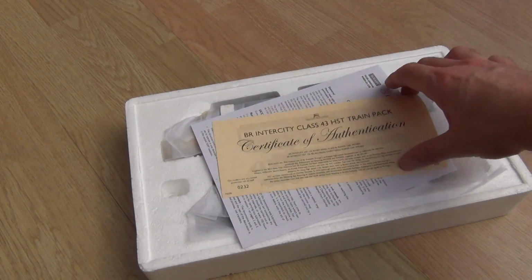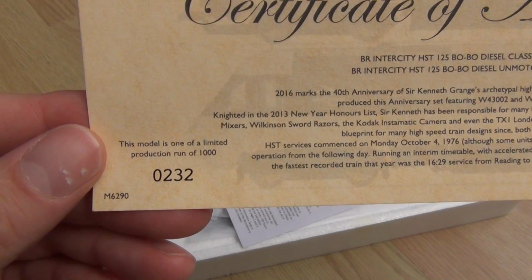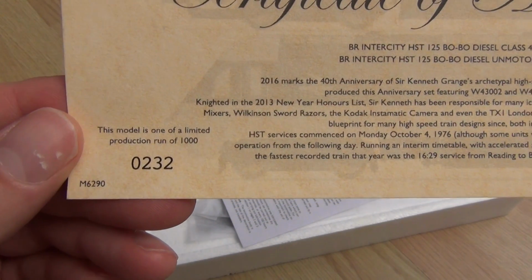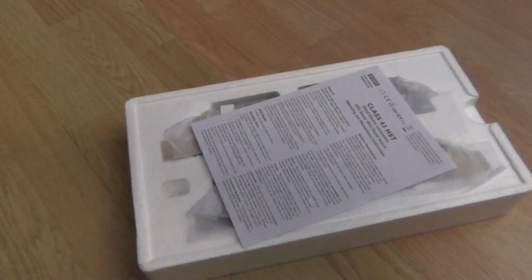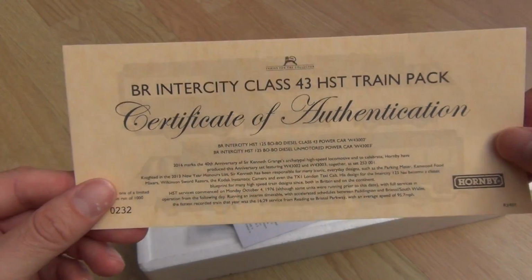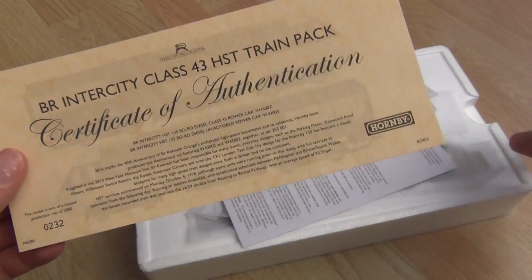So here's your certificate. So this is your certificate of authentication, and you can see that my particular set is number 232. I'd have preferred 82, but hey, there we go, never mind. Whoever's got number 82, if you want to get in touch, I'll do a swap.